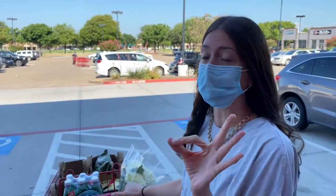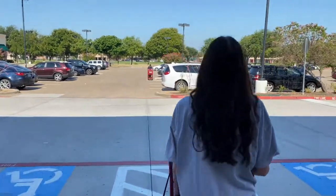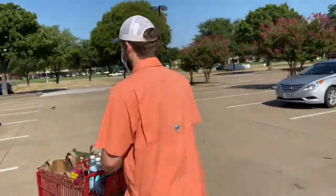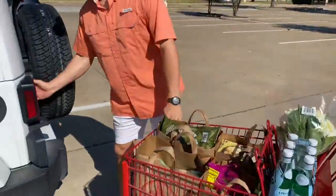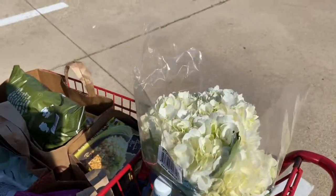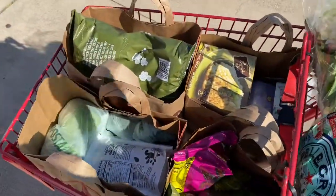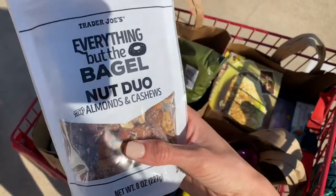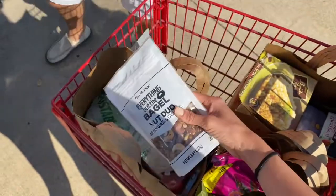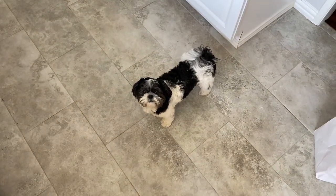Alright y'all, we got some good things here. We just checked out, so we're gonna go ahead and head home. So excited about our flowers. They're so pretty. The hydrangeas. Got some goodies. Oh, I have to show y'all really quick. These everything but the bagel nut duos look so good. I saw them at the register and I had to grab them. Yum. Are you ready to see what we got at Trader Joe's, Shug?